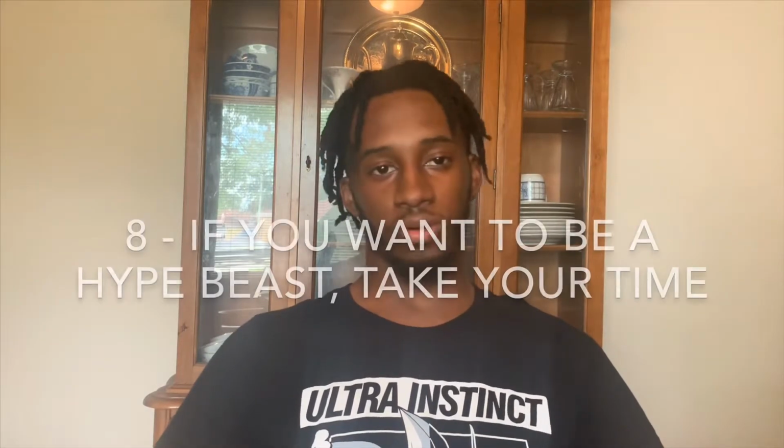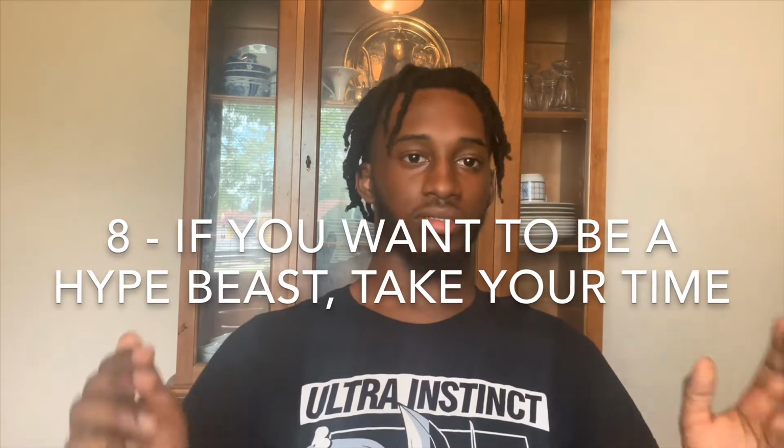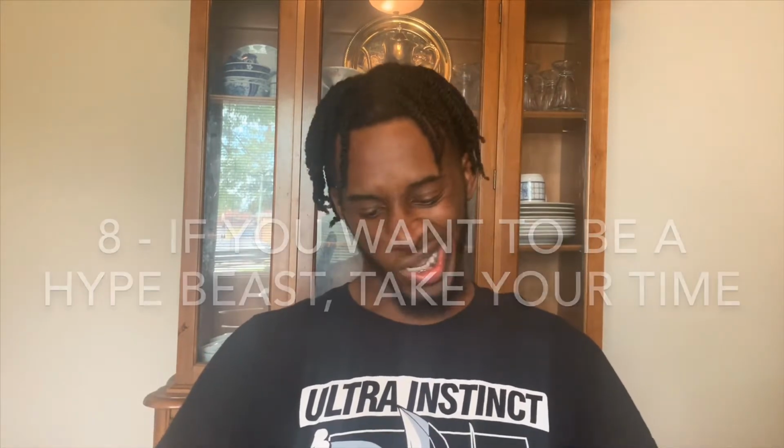Don't just try and spend all of your money on one piece. Be patient, save for that one piece until you can do it comfortably. Don't rush it at all, because that's how you'll end up getting either the fake stuff or going broke. You don't want that. So if you want to dress like a hype beast, you can, but if you're gonna be on a budget, definitely take your time. And that brings us to number 9.